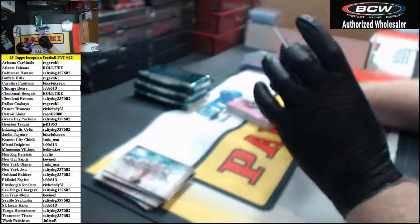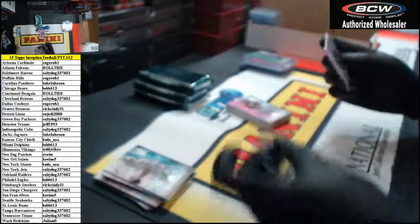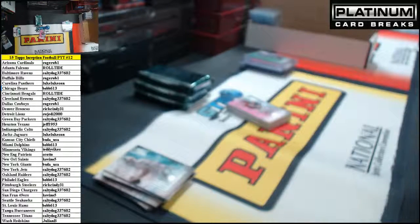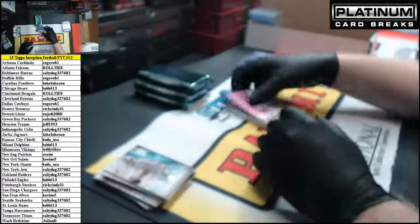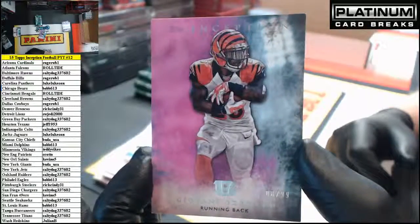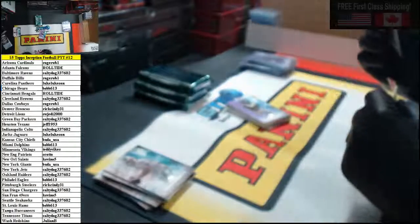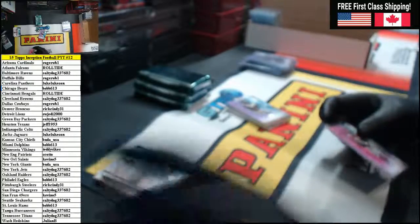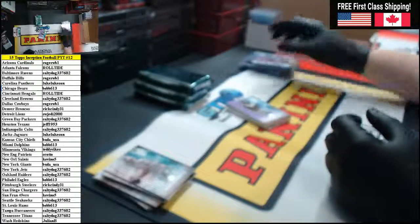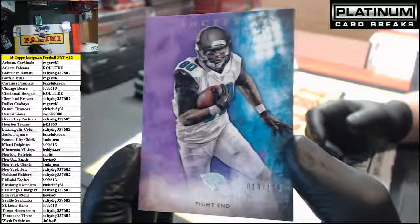Tavon Austin, 82 of 125 for the Rams. You live in Milwaukee. Wisconsin. Gio Bernard, 8 of 99 for the Bengals. Tomorrow, Brian. Yeah, Miggs is a hometown guy, but he's fortunate enough to have some solid teams from where he's from, as am I, being in New York. 18 of 125, Julius Thomas.